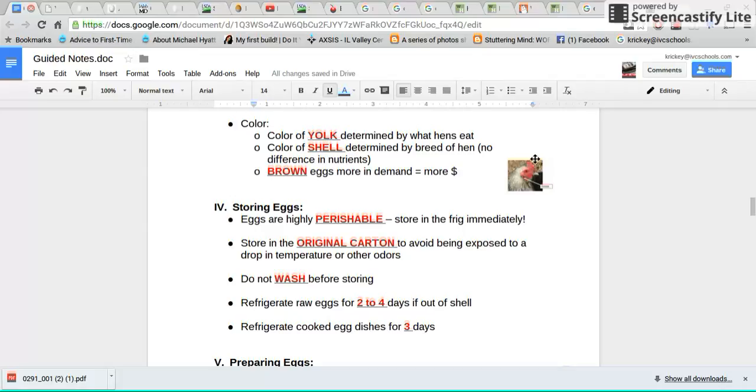Nutritional value is determined by how the hen is raised, how it's fed, the free range, or the omega-3s that can be infused in. Those are different factors that can improve the nutrition, but not just the shell color.